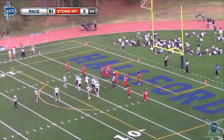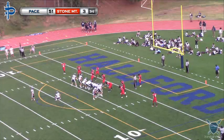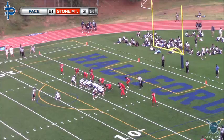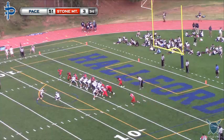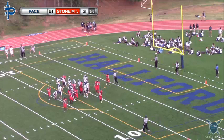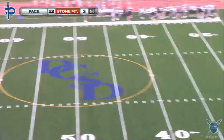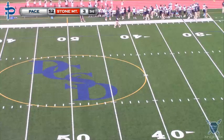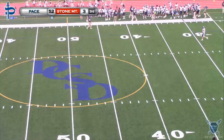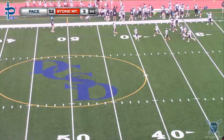Bates on to kick the extra point. 51-3 Knights. Very, very solid, resounding effort so far. Pearson Bates' kick is high. It is up. It is good. 52-3. Knights lead over the Stone Mountain Pirates with exactly 3 seconds left in the 3rd quarter. We'll be right back after this break.